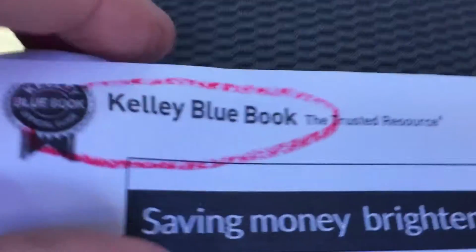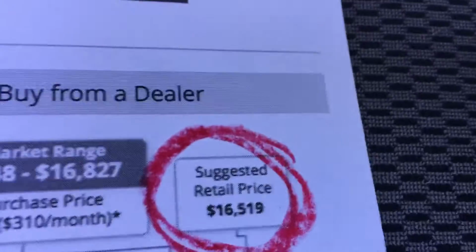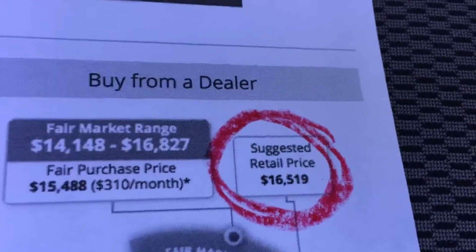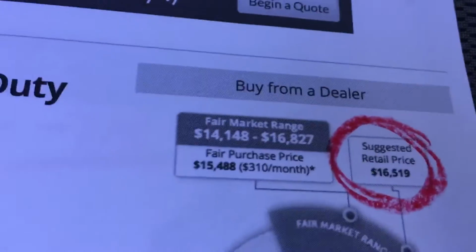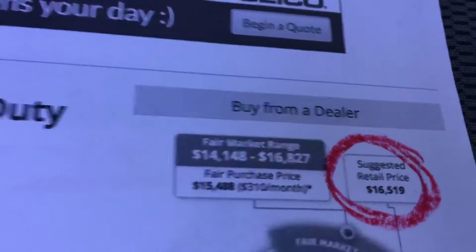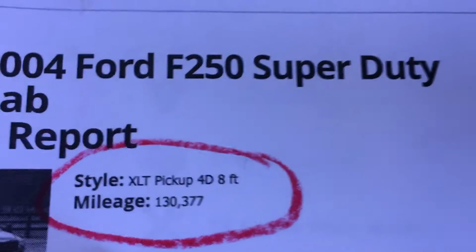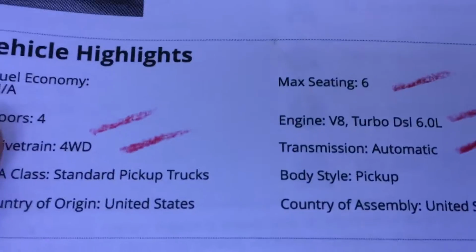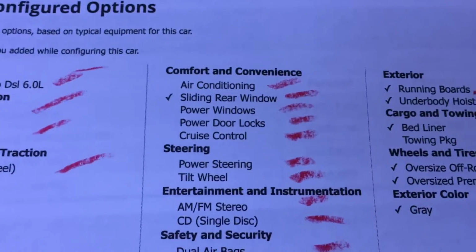All right. People want some information? Here's some information. Here's the Kelly Blue Book on it. XLT, long bed, 130,000 miles. Blue Book is $16,519. Now, that would be a Blue Book on a truck that hasn't had any bulletproofing and gone through as thoroughly as this. So in the real world, it would be more than that, but according to Kelly, that's what it is. All this stuff that we booked it in with will be in the ad.